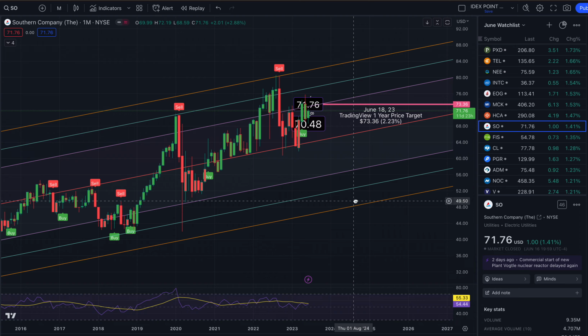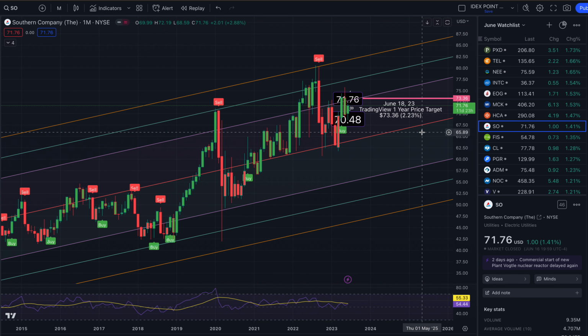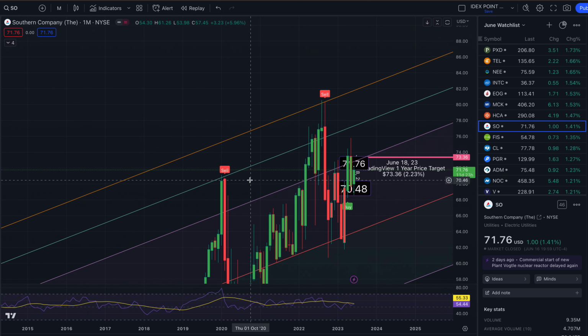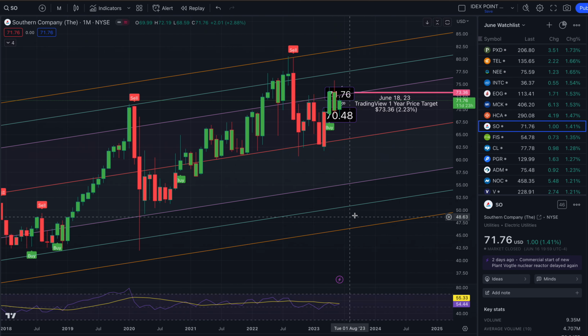Again, we're very close to that one. And the target is $73.36, which is only a 2% return, but that's better than nothing and pays better than most banks. And for the monthly time frame, so we will hit 2 standard deviations basically. And above that, the next target after that would be $77.19. And keep your fingers crossed if we make it to 4 standard deviations back to the high, that would be $81.64, and that is a long ways off.